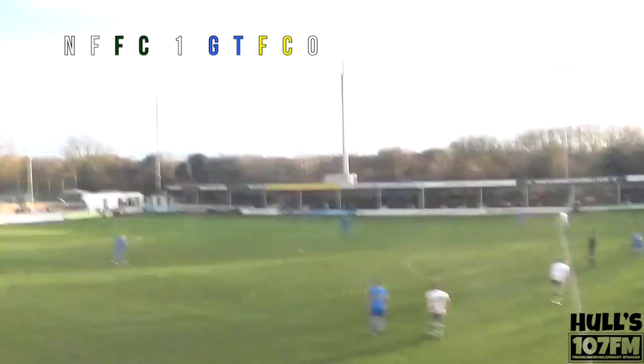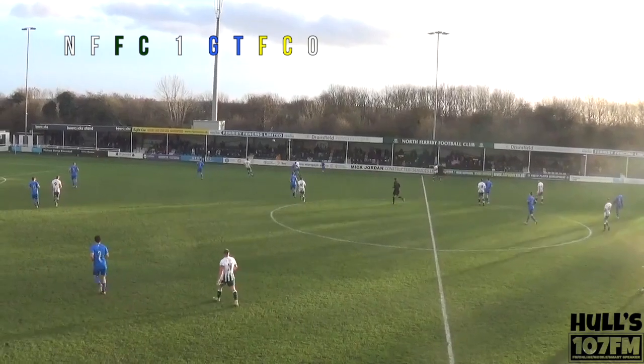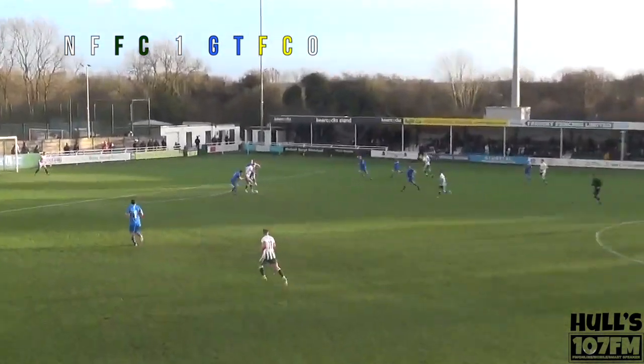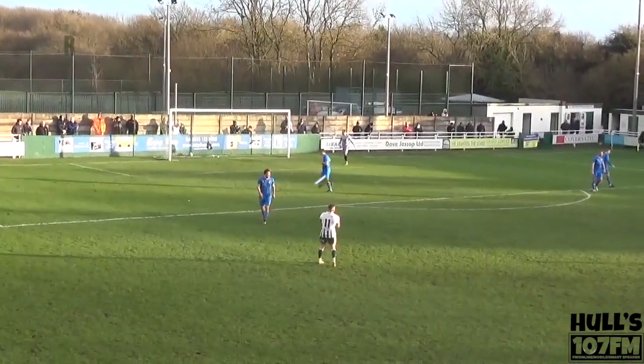Ball switches play, trying to find space. Loose ball from Barkway. Josh Dennett was in there sharpish, picks up the ball. Dennett, ball into Tom Corner on the edge of the box, holds the ball up well, hits his shot, and a rasping shot over the bar from Tom Corner. Good effort.